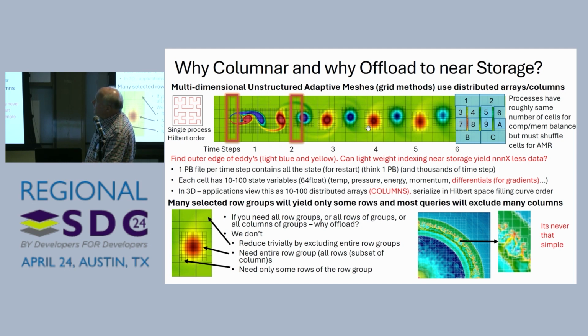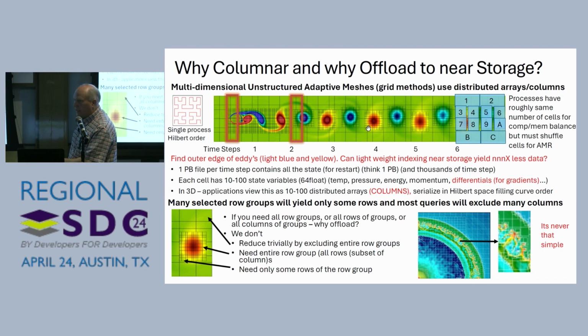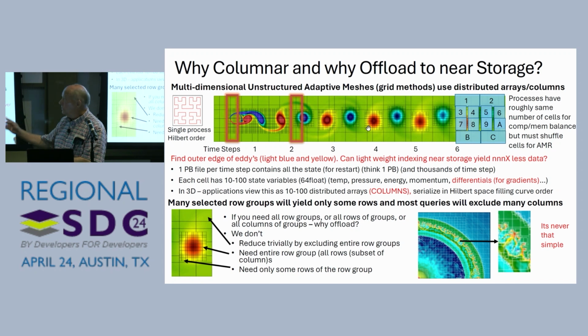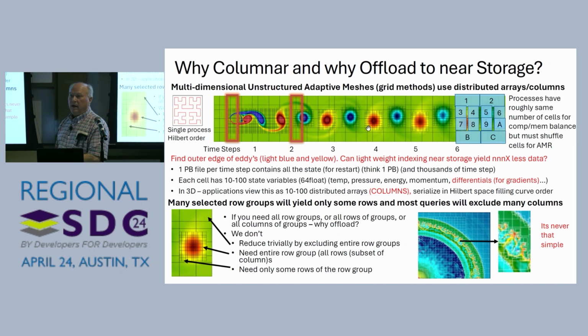Well, it'd be neat if we could figure out and follow the yellow or the light blue, which are the edge of the eddies. That'd be cool if we could just follow that and not have to read all petabyte, that's a petabyte, and that's a petabyte, and that's a petabyte, not have to read all 10,000 petabytes to just follow the yellow and the light blue, the edge of the eddies. And so that's the goal. That's what we want to go do. And this is one example of lots of examples, but most grid methods, this is how they work.